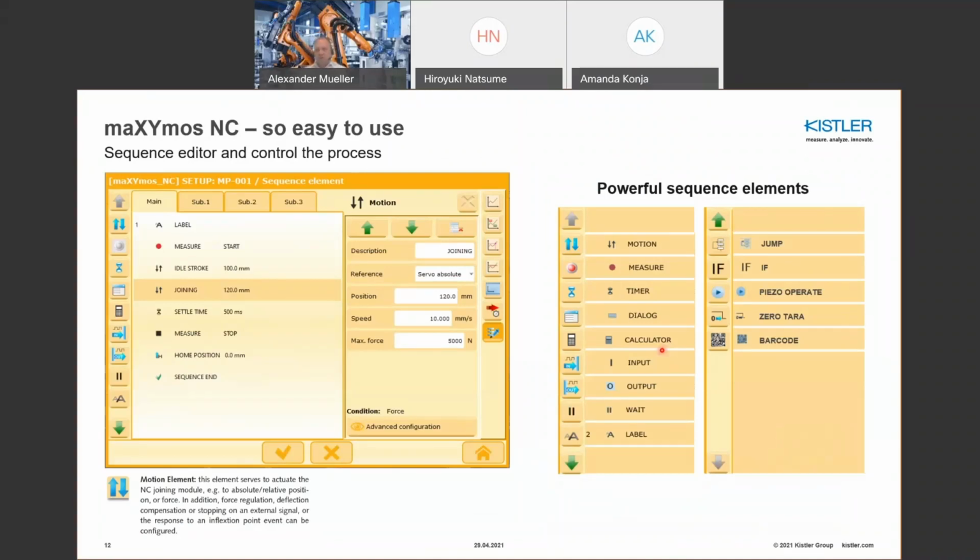So the advantage of our system with a Maximus NC is you have a sequence editor. This means you can control the process quite easily. At the beginning here, this is quite an easy program. This means you set that up with any kind of elements on the left side. They are described over there. And to explain a very simple process, you can do the parameterization in 1-2 minutes.